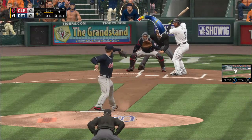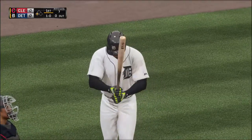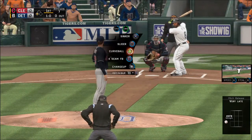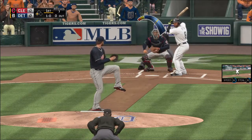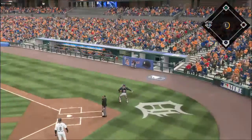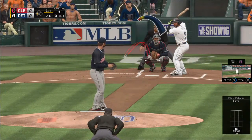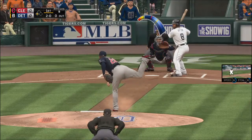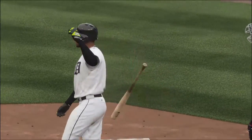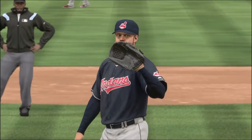Here's Justin Upton now, as the first pitch to him is off the plate for a ball. 1-0. The dirt and block behind the plate, and the runner will stay put, but the count moves to 2-0. And a breaking ball runs in and gets him, and I doubt there was any intent behind that. I don't think this partisan crowd is going to like that too much.